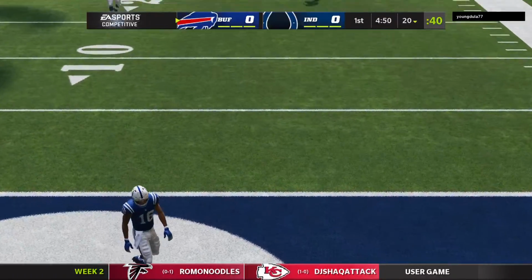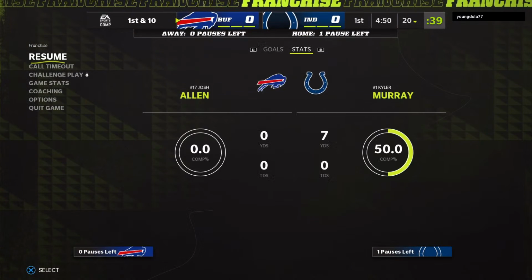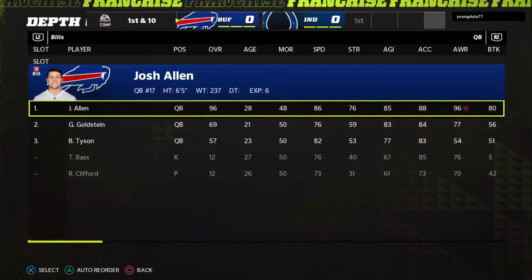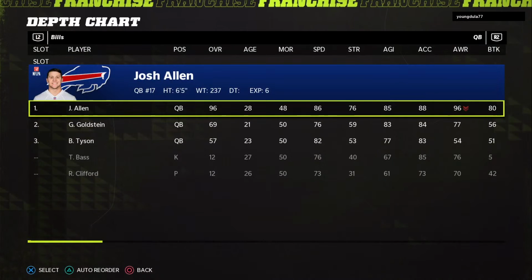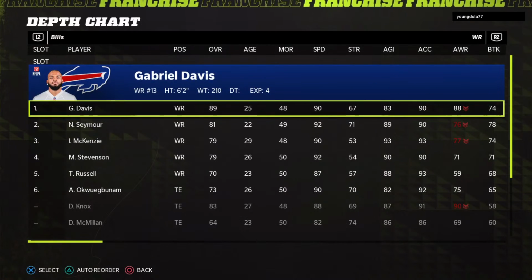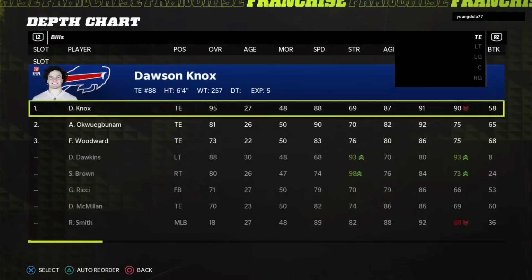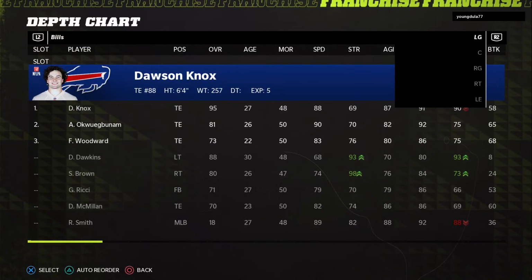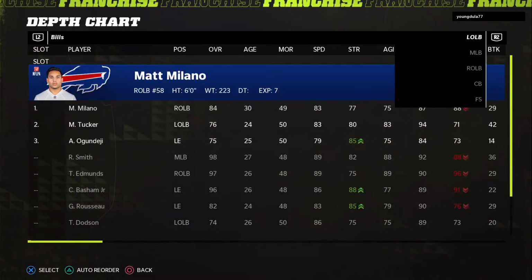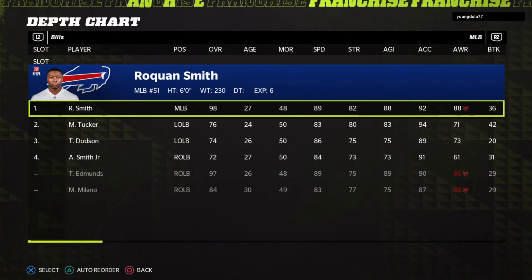Yeah, he was looking for the checkout bounce, didn't get it. That scoots all the way into the end zone now, for a touchback.